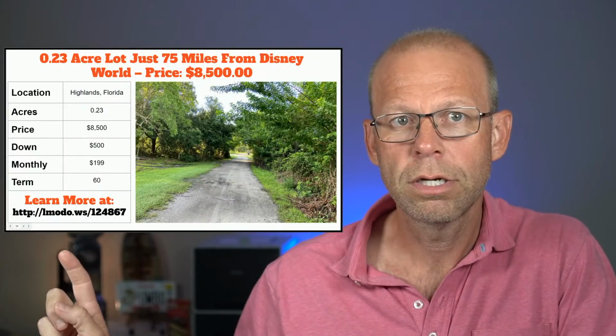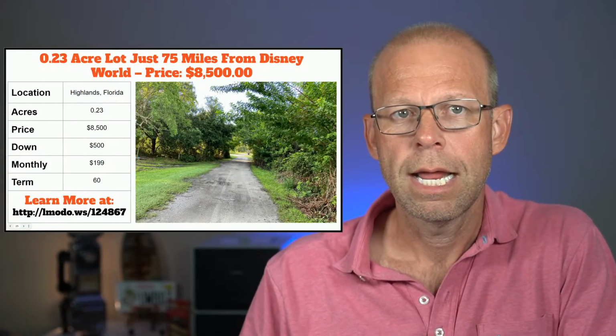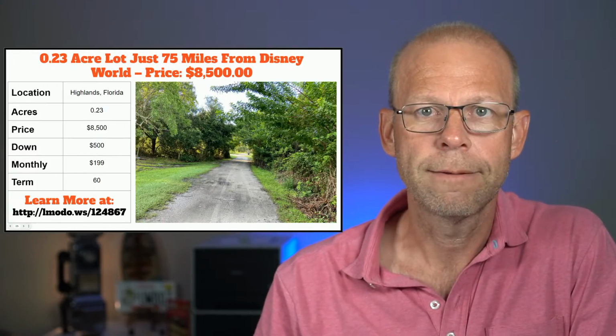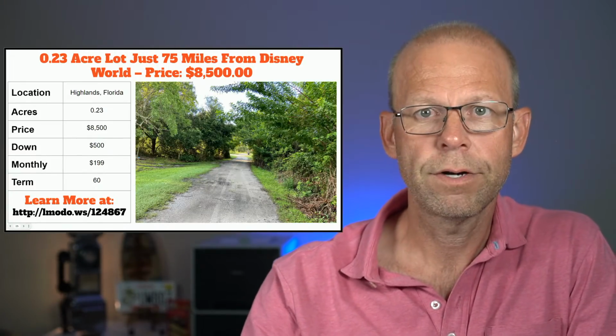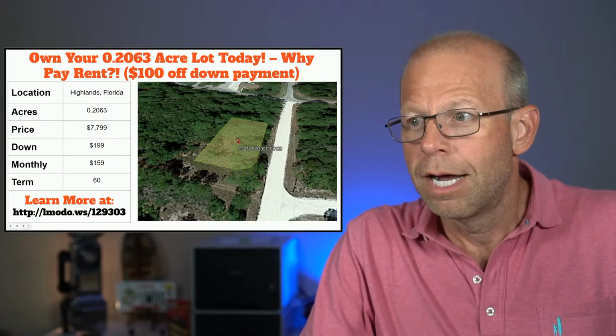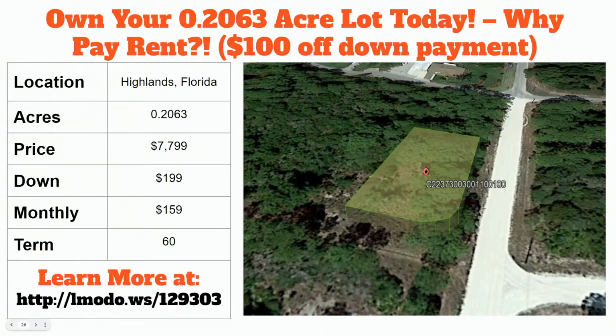Just go to this short code right here, and that short code will take you right to learn more about all of the details of the property to see if it's a good fit for you and for your family. I think that's the most important thing. Wow, another one in Highlands. We don't see this many in Highlands typically. All right, a 0.2 acre property in Highlands County, $7,800, $199 down, $159 a month, and for 60 months. So if you want to learn more about that one, be sure to go do it.